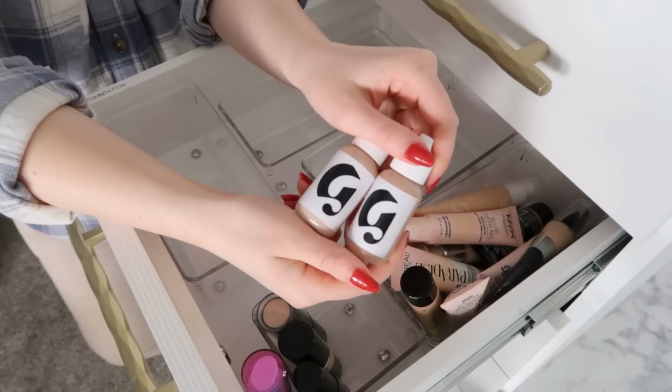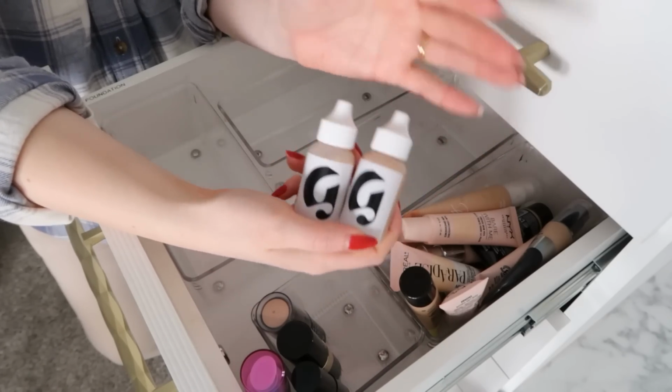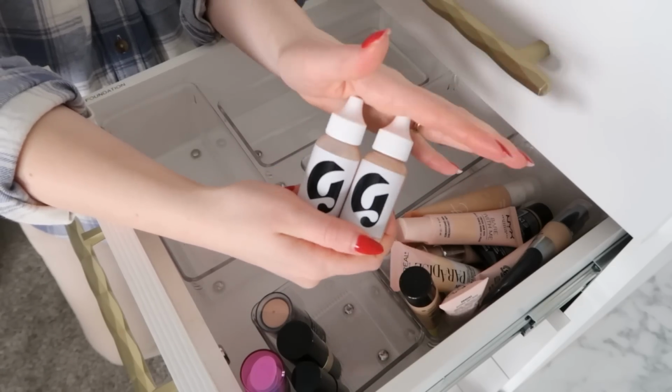First of all, these are expired. Second of all, I just never really got that much use out of them. They don't give me enough coverage to make a difference, really. I know a lot of people love this, but for me, it's just not something that's stuck into my routine, so I'm gonna get rid of them.